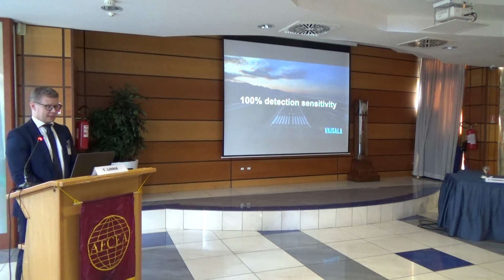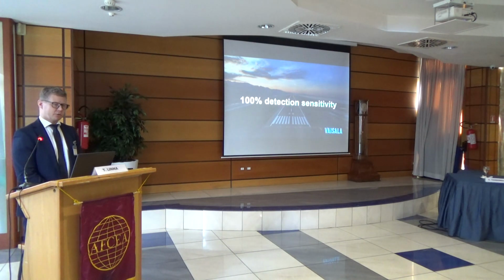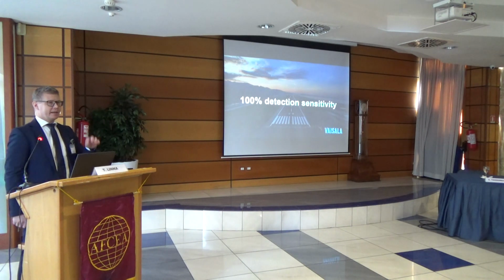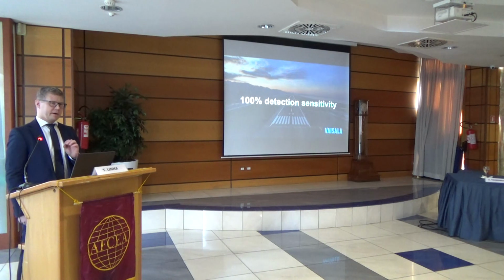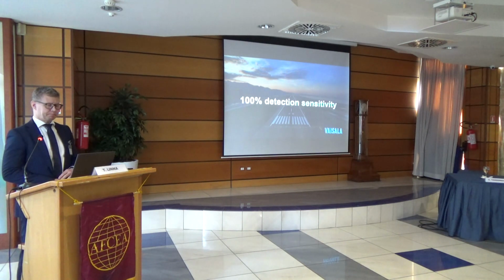This is my statement. It's a factual statement. FD70, the newest Vaisala forward scatter sensor since 4 years, is able to detect every single precipitation particle. So 100% of precipitation particles falling through the sample volume. And this is the key thing and the biggest differentiator we have to anything developed before.